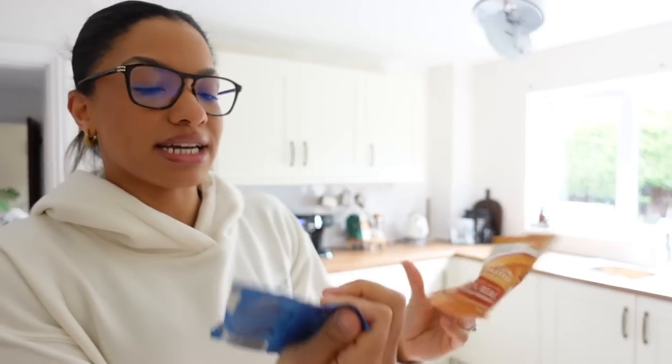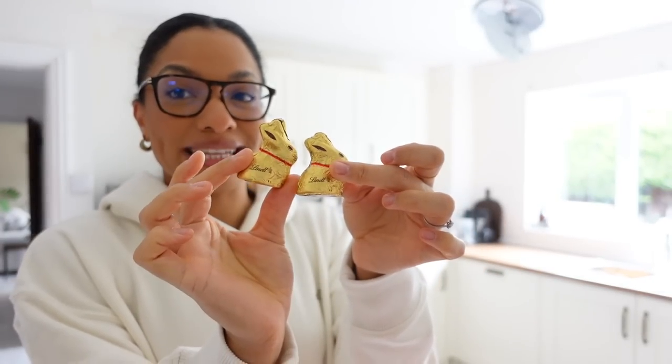I've not had these in ages, actually. And then he bought me some apple, grape and strawberries in a little pot. And then he was like, I know you need chocolate, but instead of going wild, I just bought you two of these little bunnies. Oh, I love him so much. He's so sweet. Bless him.